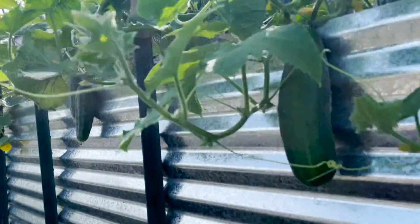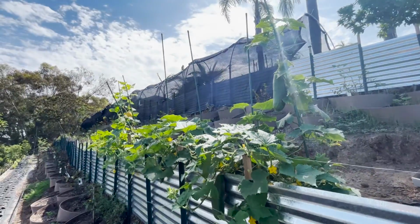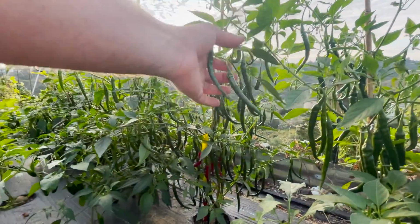Here's some of our cucumbers that have evolved through the season. Some different produce here, our chili peppers. We made a line of hot sauces this season.